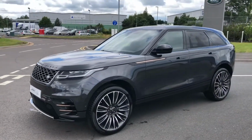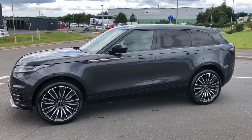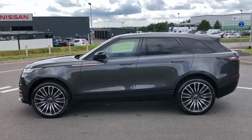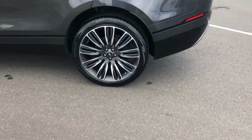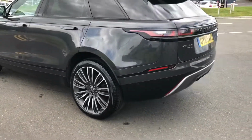Today I'm going to show you around this gorgeous Range Rover Velar D240 R-Dynamic HSE in Carpathian Grey. This car's previously had one owner and is next due for a service in June 23. You have 22-inch diamond turned finish alloys, giving the car a luxury exterior.